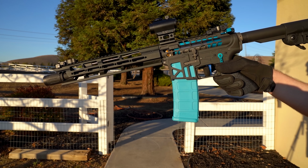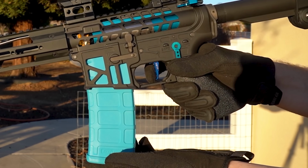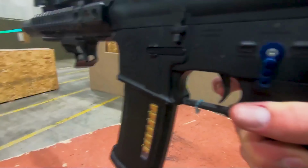People with super nice HPA builds or even highly tuned AEG builds will have the ability to do this. So the idea behind this one is people will basically modify their trigger placement so that the trigger will sit just before the trigger hits the micro switch or the sensors. That's why it's called a hair trigger, because the trigger pull is like the length of a hair, basically nothing.